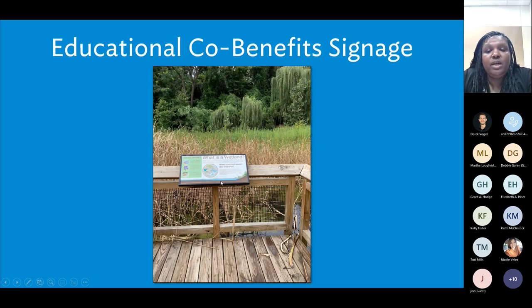This is the wetland one. I'm calling this out because it's a mounted one, but it's mounted to this bridge structure here that's overlooking the wetland. You can overlook the wetland and then get educated at the same time.